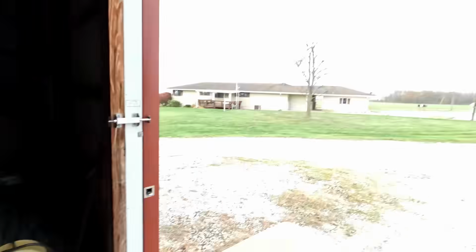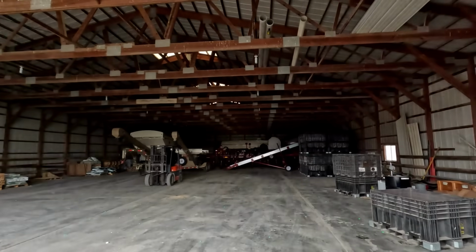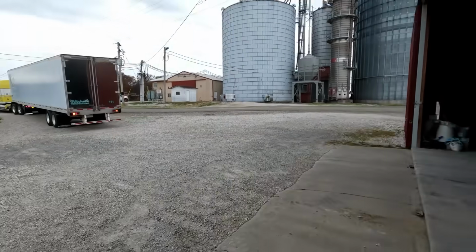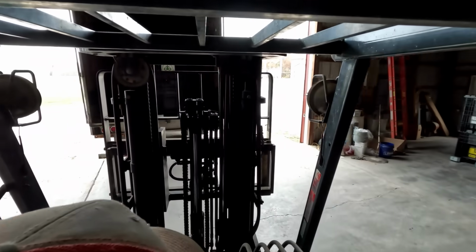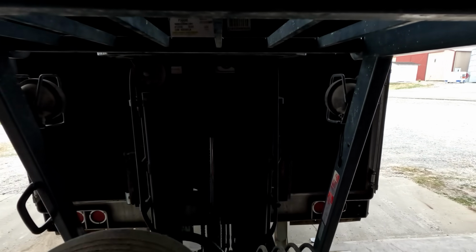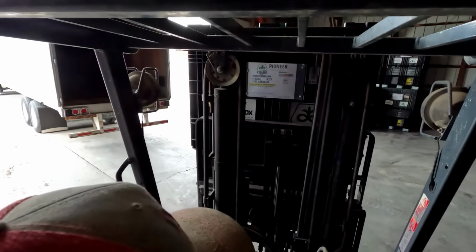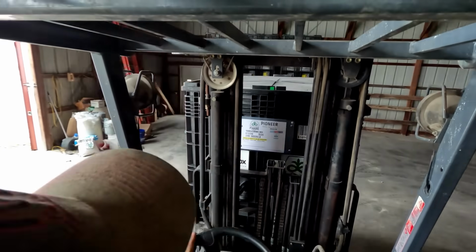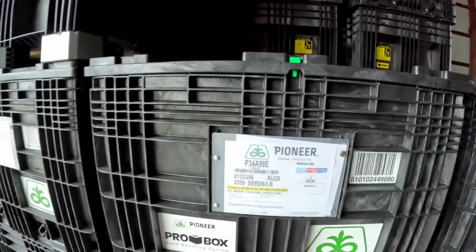Back up at the farm, the first load of beans is coming in for the year. Got at least two coming today. One load of corn came earlier this year. Getting stocked up for 2024. First load of soybeans loaded in the shed. One we haven't had yet.